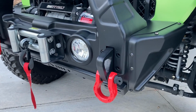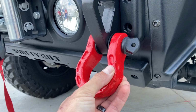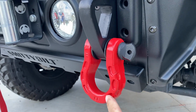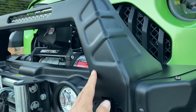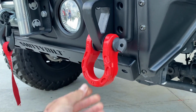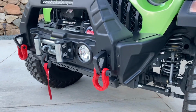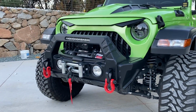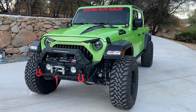$60 for the D-rings. And the reason I went with this kind, they're heavy duty D-rings, but if you look at the design on the D-rings and the design on the bumper, they match pretty good. And a little red on the black, it looks good. So $60 for the D-rings.